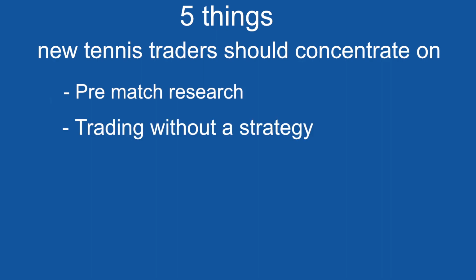Second one, trading without a strategy. You've got to have a plan of how you're going to trade this match. Now, if you're just starting out, you're probably just using one strategy, whether it's backing the server, laying the server, waiting until their price rises by 20 ticks and then backing them and trading out when they get back to start price. Whatever strategy you're using, use something.